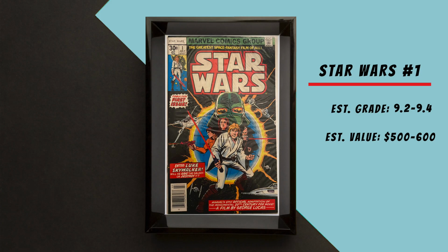So let's go through these and see what we got. This was the nice set. It has no boards, just bags. I went through and bagged and boarded the expensive ones so they wouldn't get banged up. Here we got a number 1, and I would say the number 1 is probably a 9.0, maybe a 9.2. So that's good.